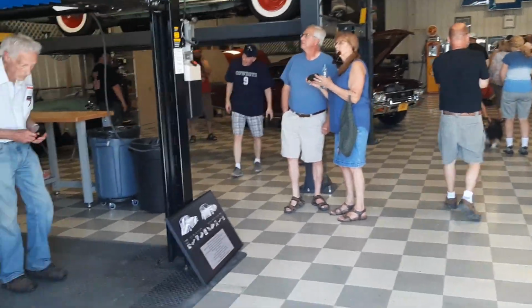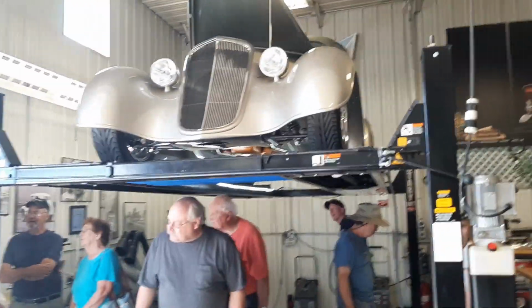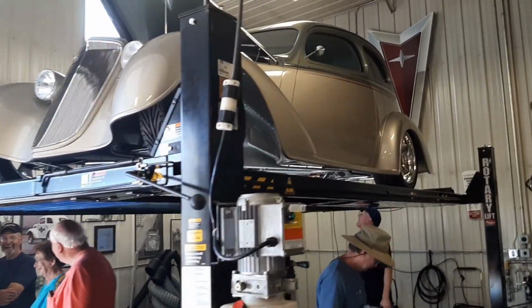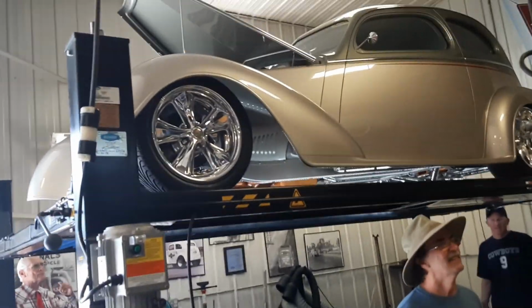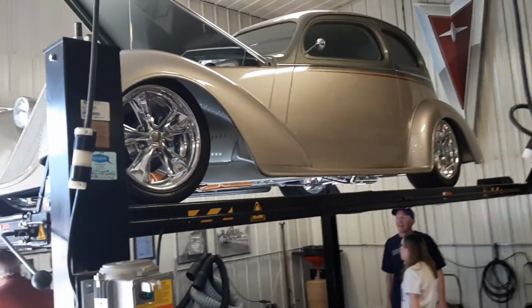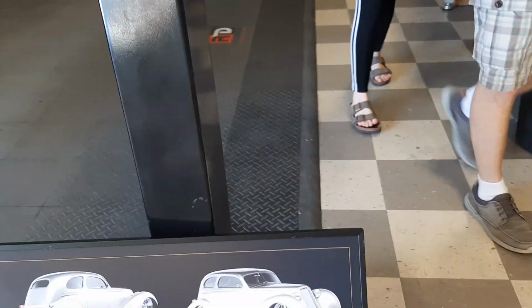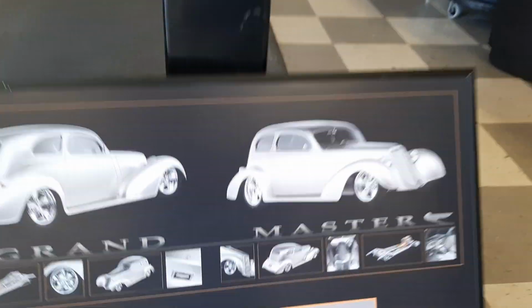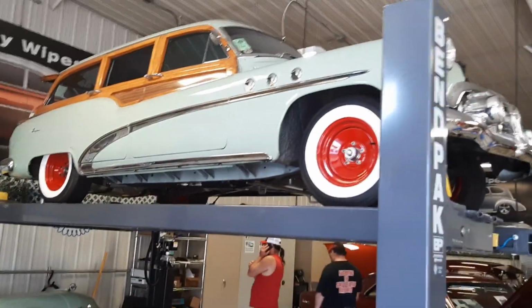And now we'll go inside here and we'll take a look at the cars. Here's the Grandmaster. This is their pride and joy showpiece right here, the Grandmaster. Of course, they've got it up high where you can't get to it. That is an absolutely stunning vehicle right there. Design and initial fabrication by Chip Foose and the Foose design team. It's won many awards already. It is absolutely beautiful.